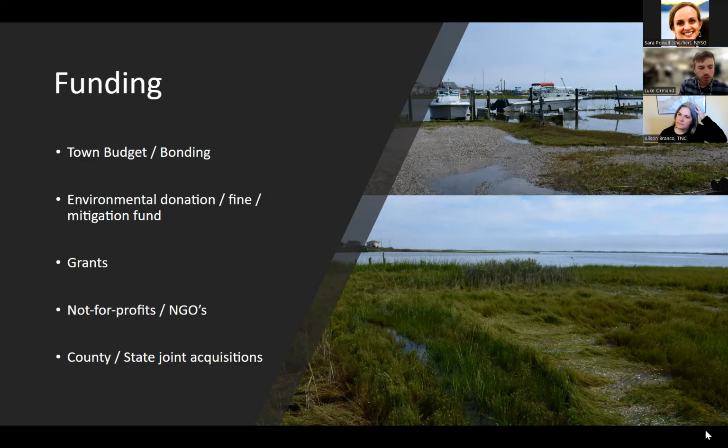Then there's grants, which obviously are pretty self-explanatory, particularly given this course here and all the different talks that people are having. There's lots of different sources. NFWF actually has been a source of funding that we've got, not for acquisition, but for doing some restoration down here. Then we've got not-for-profits and NGOs. Again, the town partnered successfully with the Nature Conservancy on a $1.2 million acquisition of over 100 lots from one individual owner down here. And then we've got some county and state joint acquisitions. Again, the county picks up stuff, they refer stuff to us, and vice versa. Next, please.